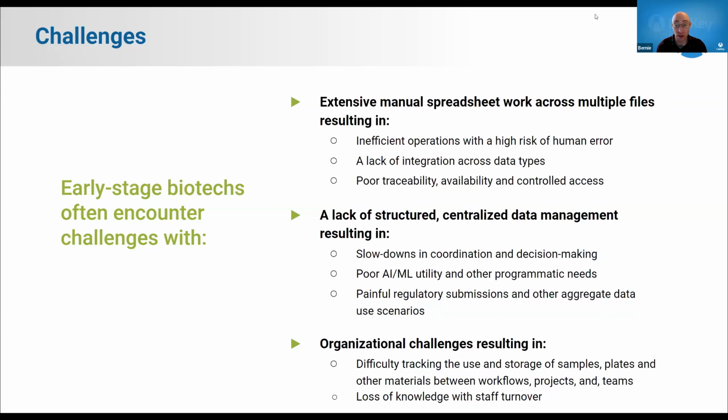There are also pain points arising from a lack of structured, centralized data management. So this slows down coordination and decision-making, as information has to be gathered by multiple people and recapitulated for use. It's also extremely taxing to clean it for informatic use, such as feeding artificial intelligence and machine learning algorithms, and for other programmatic means. And it's similarly painful when you finally arrive at a regulatory submission or some other aggregate data use scenario to pull all that data together for that purpose.